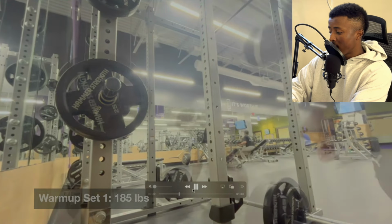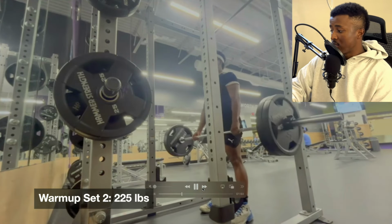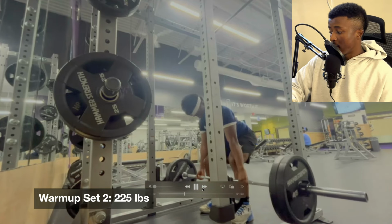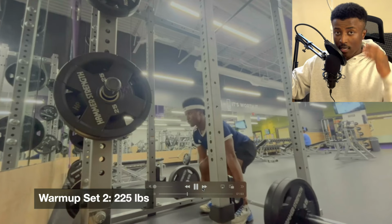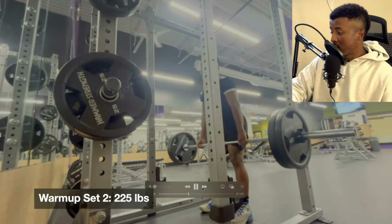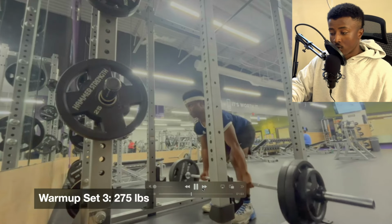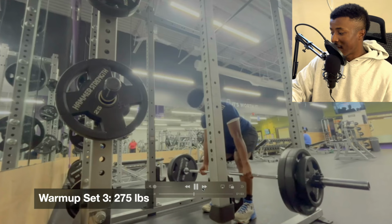We're going to start with the 185s, then move on to the 225s, and again from here, as you guys can see, I'm acting like it's heavy weight and really exploding from the floor, getting our body primed, getting our neural drive primed, and just getting our mindset primed as well before we go into the PR attempt. And yeah, really slowing it down on the eccentric and really making sure our muscles are warmed up and have good blood flow in them, ready to output maximal force.